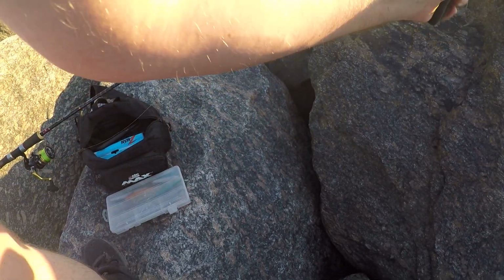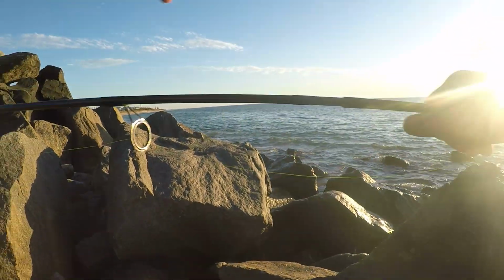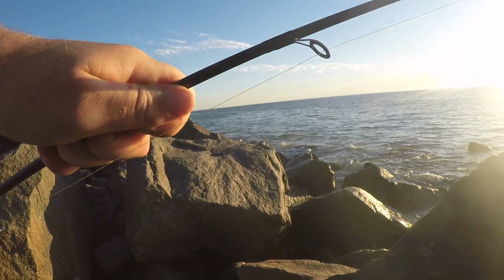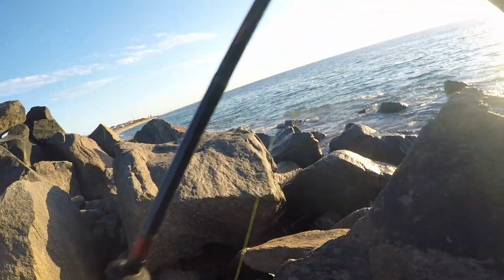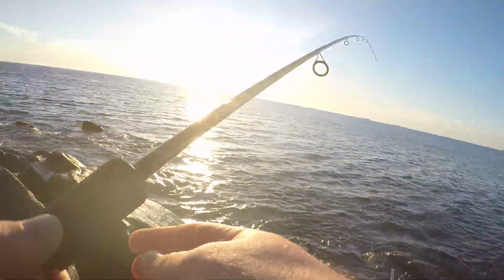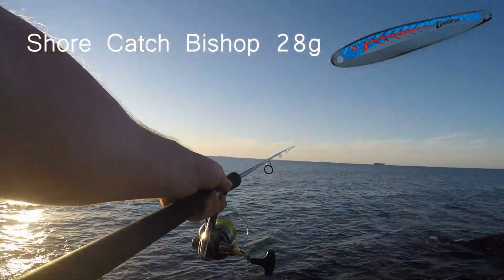My main problem was by the time I'd tied this lure on and cast it out, I could see whatever it was, if it even was salmon, it could have been something else busting up there, slowly swim off into the distance. I did about 2 or 3 casts with the Richard plug, and I realised I was probably going to snap my rod, so I swapped over to the Shore Catch Bishop.